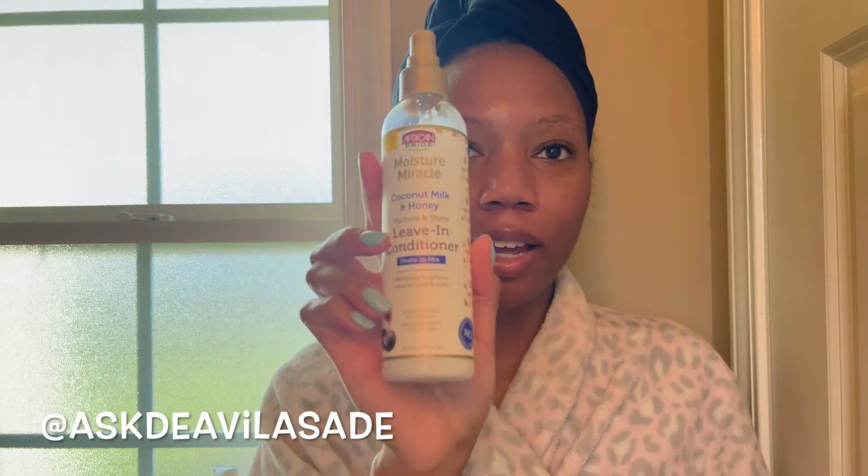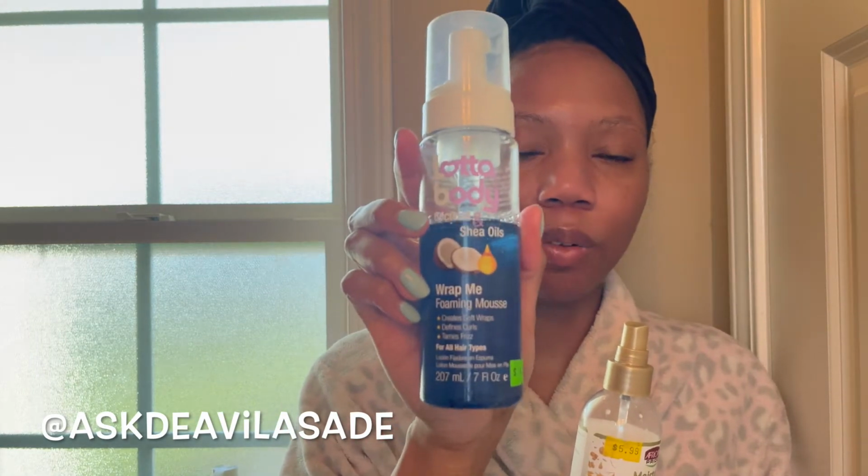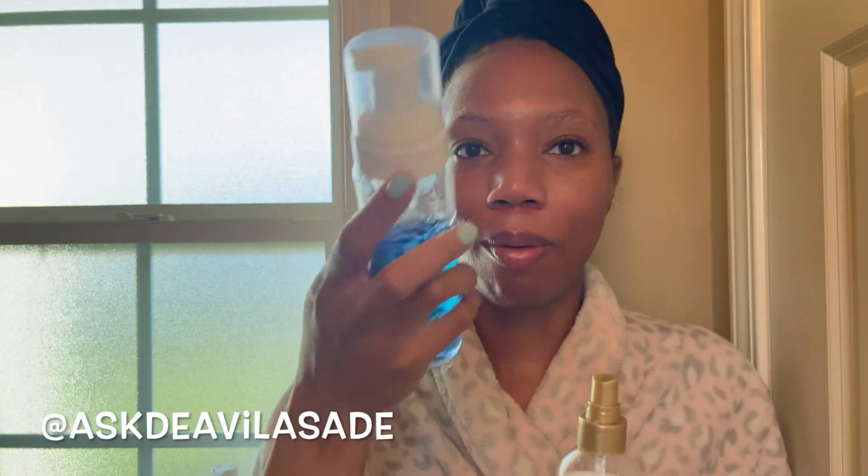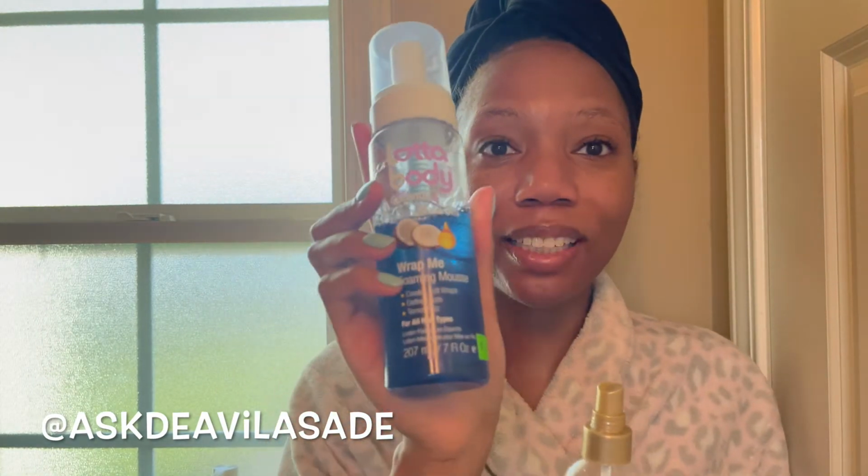So I'm gonna put that on my hair, and then I'm gonna follow up with just putting a little foam just to combat some frizzing. That's the foam that I am using. Sorry, I'm looking at myself in the mirror now that I can finally see myself. So yes, I will be using these two.